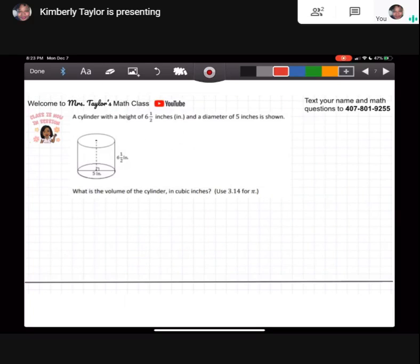Okay, this right here is just a regular 8th grade standard. It says a cylinder with a height of 6.5 inches and a diameter of 5 inches is shown. What is the volume of the cylinder in cubic inches? Use 3.14 for pi. Now, in order to find the volume of a cylinder, V is equal to the area of the base times the height.